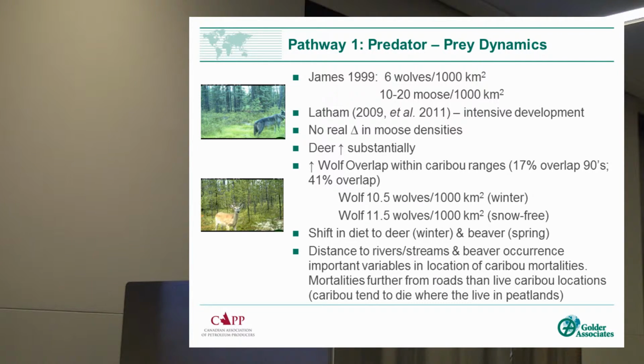One of the studies that Stan went over yesterday, Adam James's work back in the mid-90s, and then a comparison to Latham, I just want to revisit that. When Adam James did his work, wolves were at about 6 wolves per 1,000 square kilometers, and moose were 10 to 20 per 1,000 square kilometers.